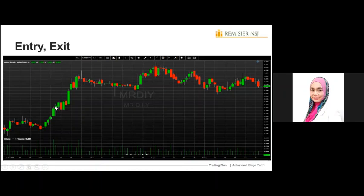But the body is getting smaller and smaller, so you have to be prepared to sell. When the candle has a big body, that means it's still strong and the buyer is in control, but as the body grows smaller, you have to get ready to exit the market. And the next day you see it's still green, but the following day it turns red again.